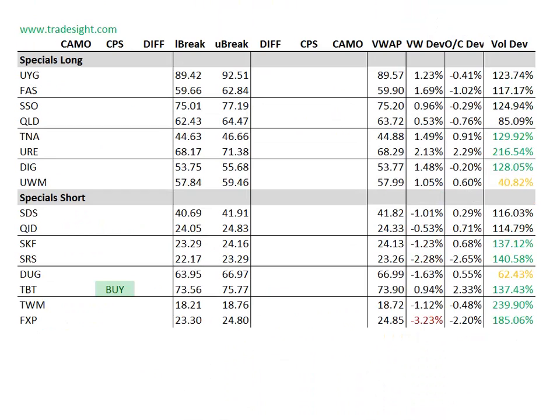And finally, the specials. We definitely have some volume here. Look at the FXP, 3% below the day's VWAP on increased volume. The other volume bumps are the TWM. The TBT is still in motion. That's got an upside signal. That's 12 days up on the Seeker, so we could get an exhaustion warning next week. SRS has a volume bump, as does SKF.